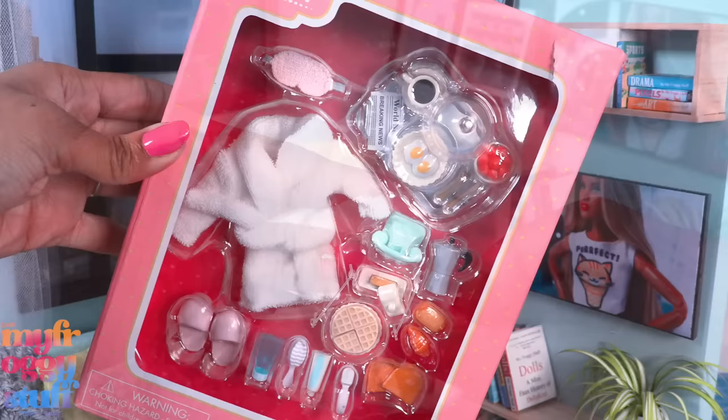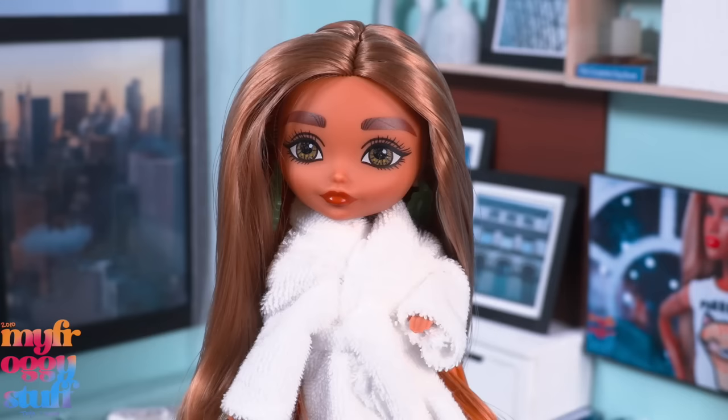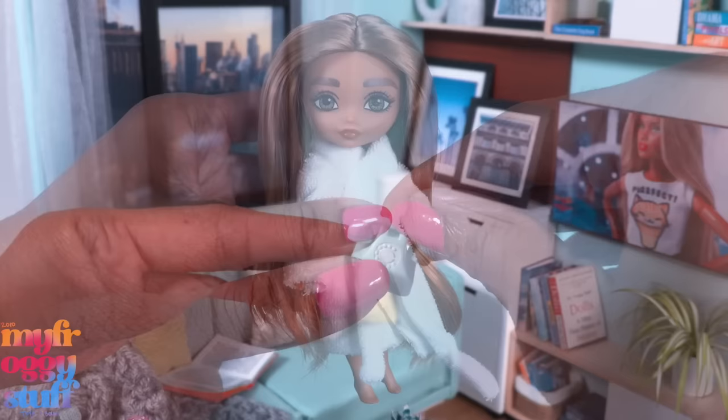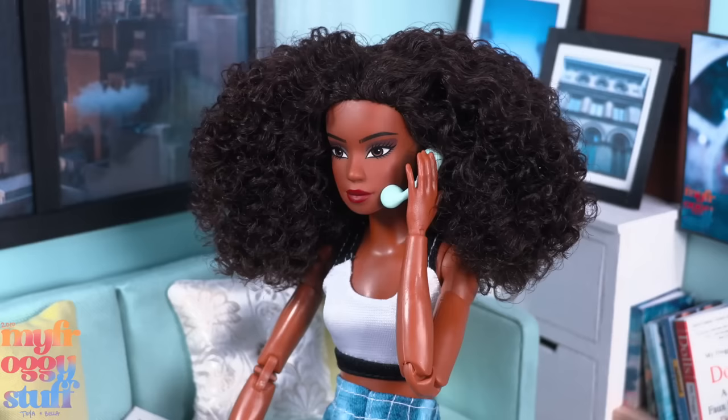I have a little white robe here. It was made for 6-inch dolls. I have it on a Barbie Extra Mini. They're about 5.5 inches tall. It's a little long in the sleeves, but overall, not terrible. But check out these little accessories. Loving the retro phone. It matches my room. It is a little small for a 1/6 scale doll, but I think we can get away with it.